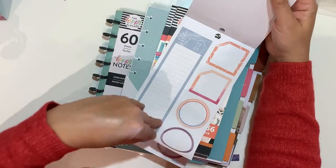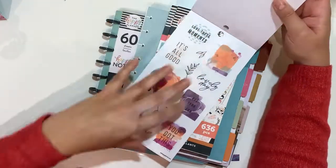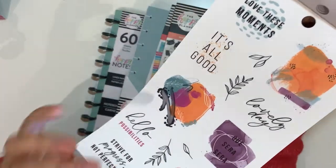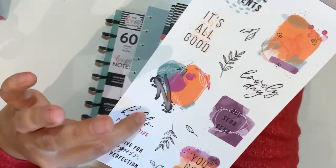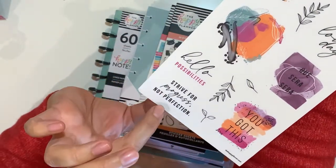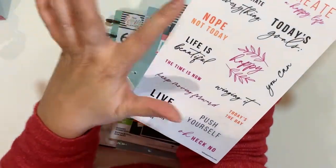We have again more colorful boxes, more quotes, and very similar with the alcohol ink and brush strokes. I love this moment, it's all good, lovely day, que será, será, hello possibilities, strive for progress, not perfection, and some line florals in the middle, and the last sheet of clear stickers and quotes you have.